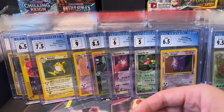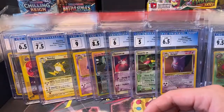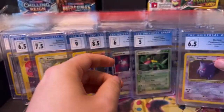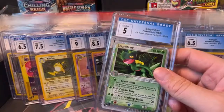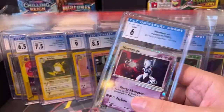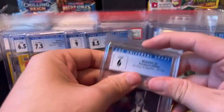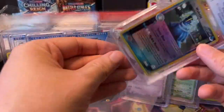Mr. won't 1v1 me. Oh, no, I'm sorry. Here's Gengar Unlimited Hollow. Yay, here's Sceptile. This is from Team Magma versus Aqua. That's cool. Here is a Ruby Sapphire Mew. What's up, That Guy Gaming? This one's really cool. Reverse Foil Team Aqua Walrein.